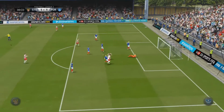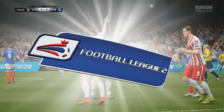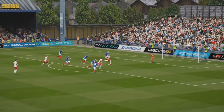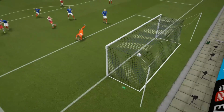Here's a chance. Well, what a finish to take it on first time like that and to get the accuracy. That's a goal well worth analysing again.